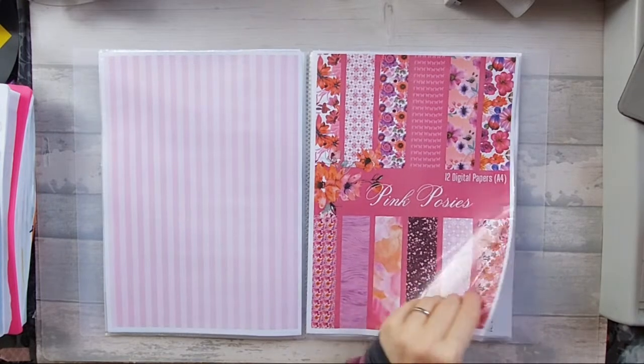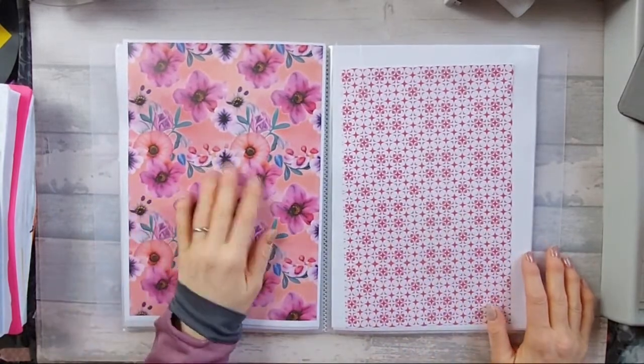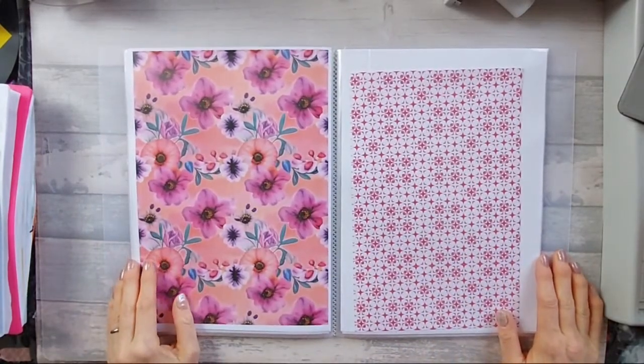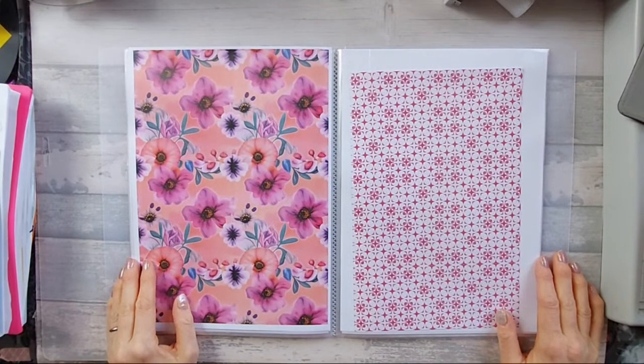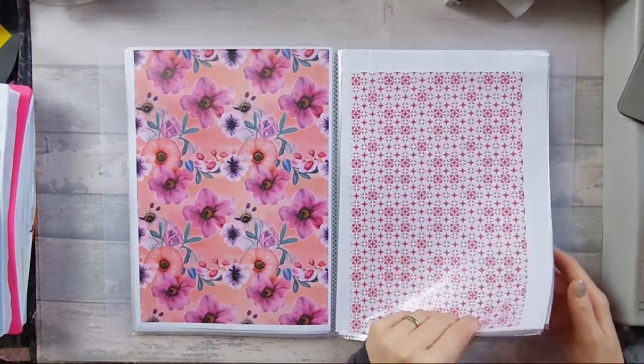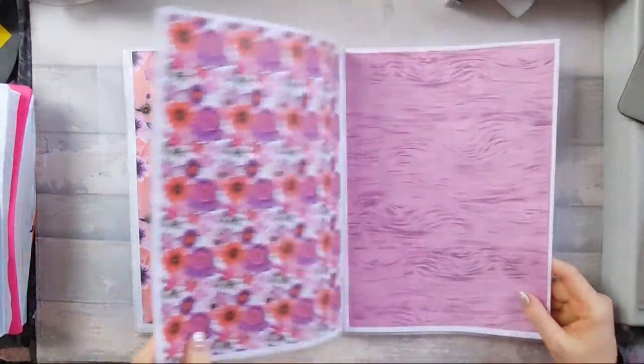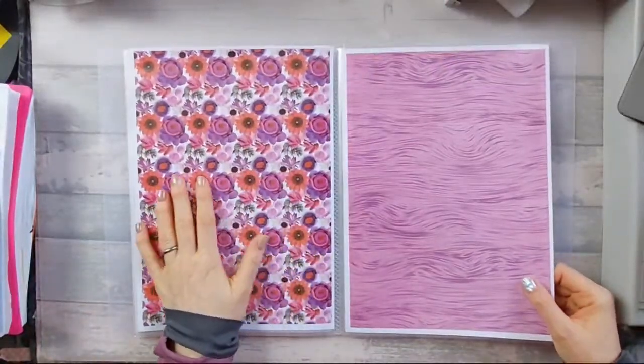So you can have a look on there. As you can see, I've used some of these already. We've got a nice, I've gone floral again, I'm sorry, but it's summer, well, it's spring, summer. And I do like the flowers. So I've gone a bit florally, gone for some patterns as well. And then we've got some more florals here.